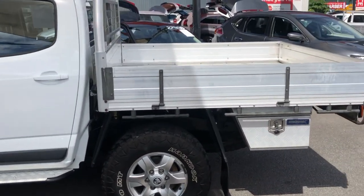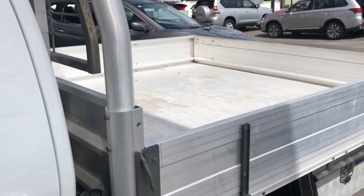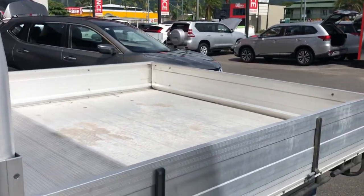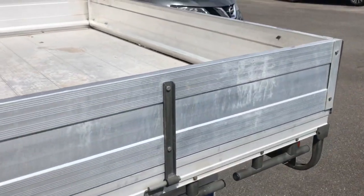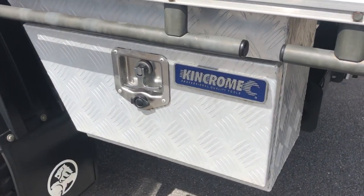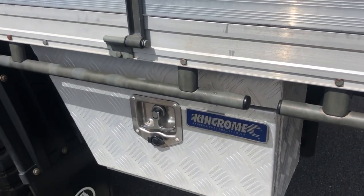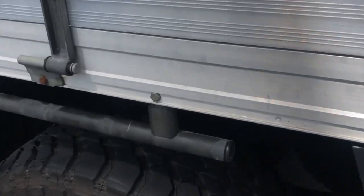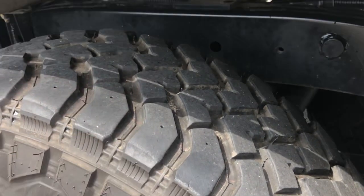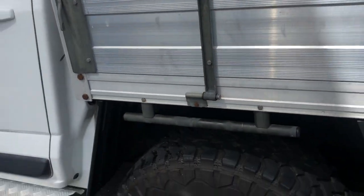With the aluminium tray, the really good thing about aluminium is that it doesn't corrode, so it's really easy to look after. You don't have to worry about paint scratching off or anything like that. So really durable. It's got the King Chrome toolboxes underneath, on each side. Once again, when it comes to practicality, this car is set up, which means it's ready to go. It's kind of an off-the-shelf type thing. Plenty of tread. Once again, trying to show you the chassis. Like I said, this car's just been really well looked after. It's in brilliant condition, so you can see all that through there.